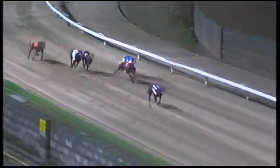3 out in front. 1 trying to get up on the inside of 3, then had to check, so it's still 6 out in front. Swansalona Diva out in front for Kevin Hutton, and it's going to make all here. 6 down on strongly to the line. It's going to be tight for second between 2, 1 and 3.